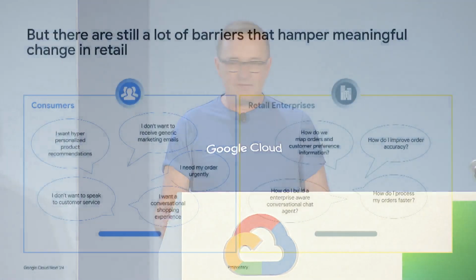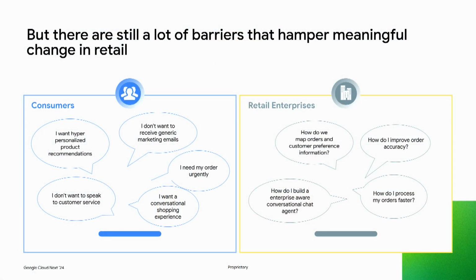But there are still some barriers that are slowing down these meaningful changes in retail. Consumers expect more from AI to assist them. They're going to ask questions like, why aren't they using AI to answer my question? Or why aren't they using AI to give me better recommended products that go with this? They're going to expect that because that's what they're seeing on other retail websites. Retail enterprises are going to struggle with integrating AI into their processes and how to use AI to best give that customer experience that they want.